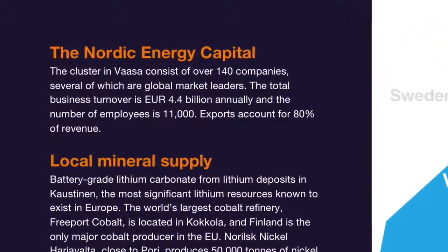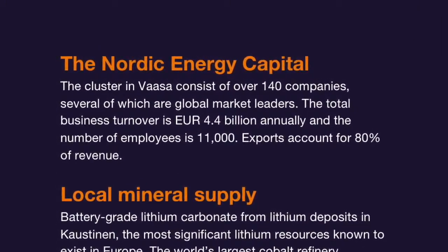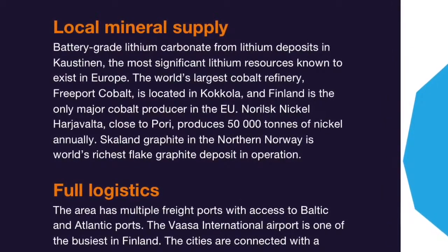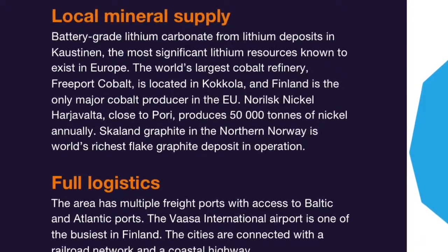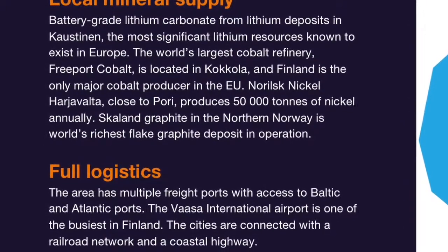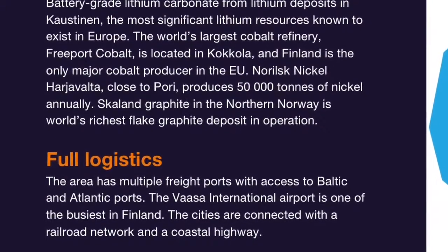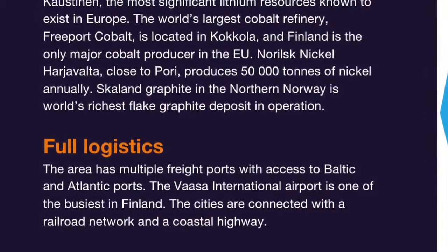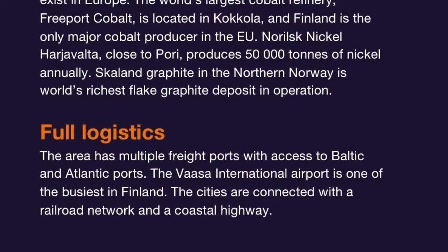Local mineral supply. Battery-grade lithium carbonate from lithium deposits in Korsdinen. The most significant lithium resources known to exist in Europe. The world's largest cobalt refinery, Freeport Cobalt, is located in Kokkola, and Finland is the only major cobalt producer in the EU. Norilsk Nickel Harjavalta, close to Pori, produces 50,000 tons of nickel annually. Skarland Graphite in northern Norway is the world's richest flake graphite deposit in operation.